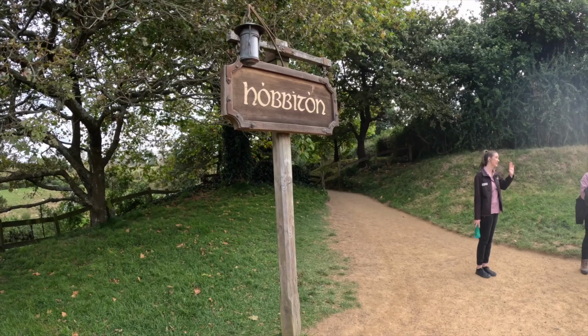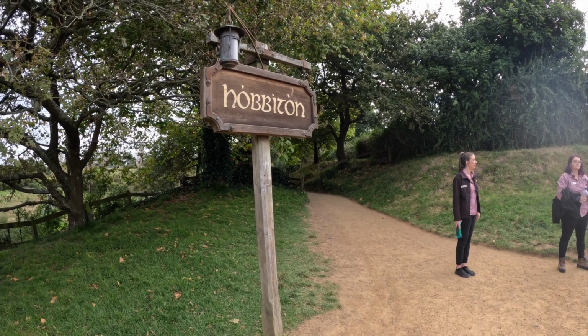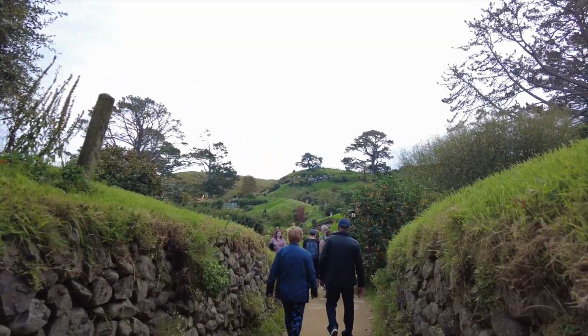When we arrived at Hobbiton car park, our guide led us through to the film set. It took my breath away.